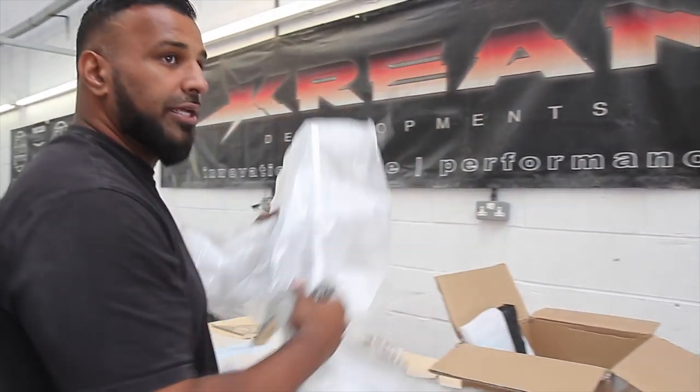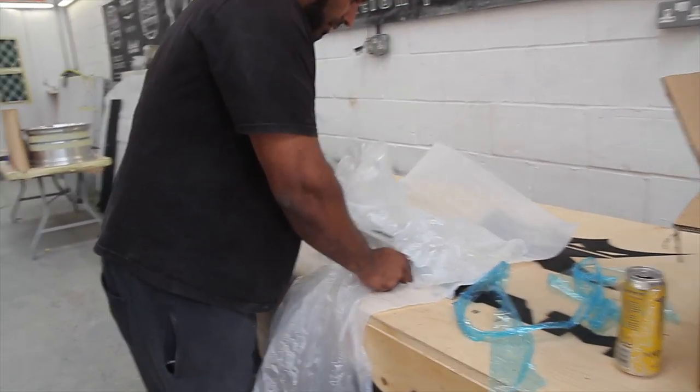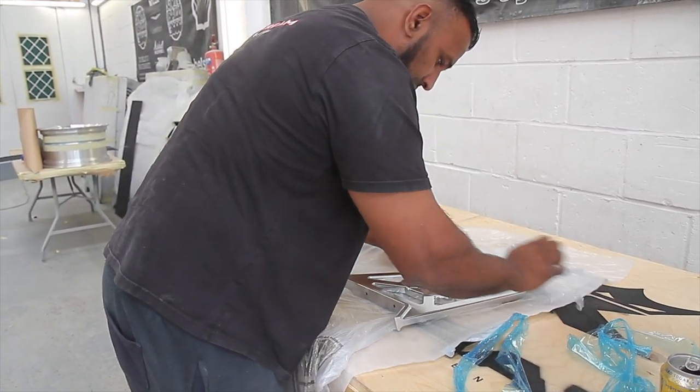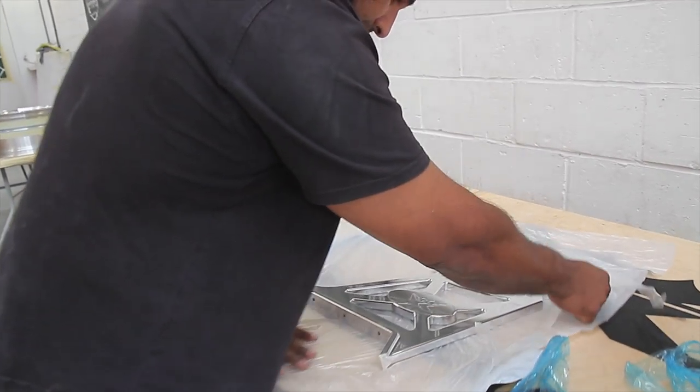Okay, so we've just taken delivery of our billet aluminium stands for the spoiler. Just come back from the polishers. And voila, have a look at that. How nice is that?